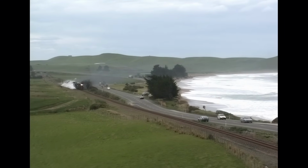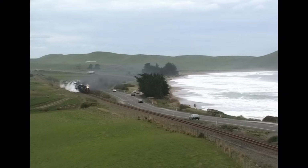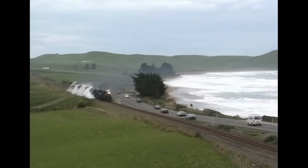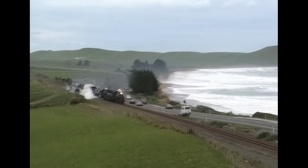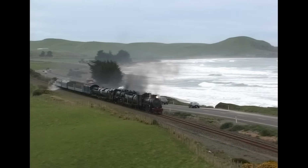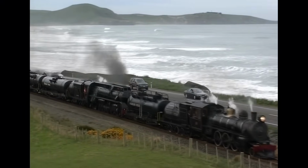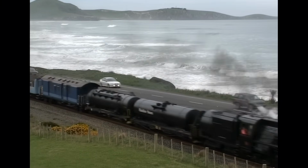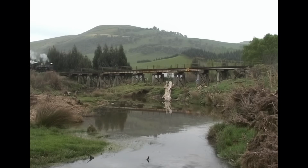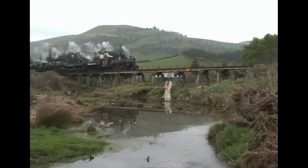Further south near Kartiki, we catch the J-class streamliner blowing down at speed as the fireman purges the boiler water of impurities. This wooden trestle bridge is one of several original structures on the line requiring a speed restriction.